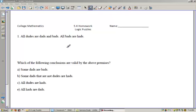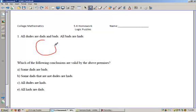This is 5.4 homework on logic puzzles. And number one, it says all dudes are dads and bads, and all bads are hads. So I guess one way to draw this is to give a dad circle. So this is a dad circle. And then draw a bad circle so that all dudes are within both dads and bads.